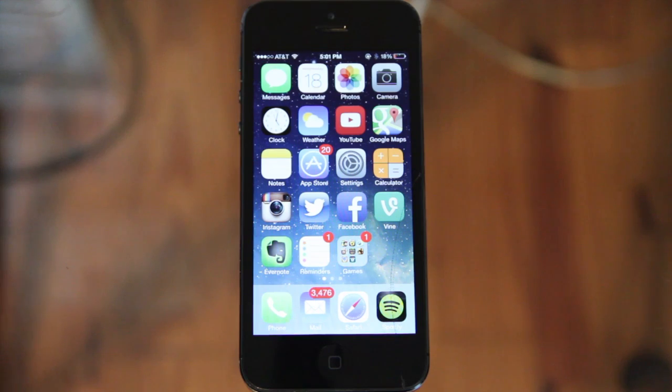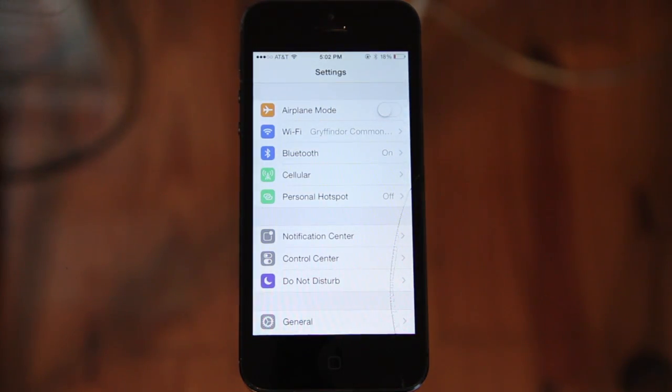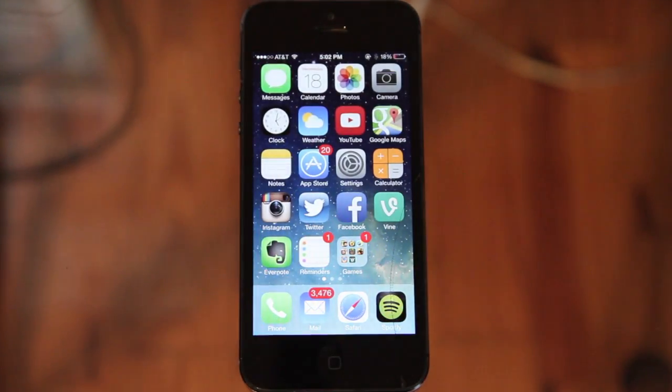First thing you'll notice is iOS 7 is completely redesigned. The home screen looks different, the icons look different, all of the apps even look different. They're more white and more flat looking, but at the same time on the home screen, they're a lot more colorful. iOS 7 has just been completely redesigned. In this video, I'm going to be going over my top 5 features of iOS 7.